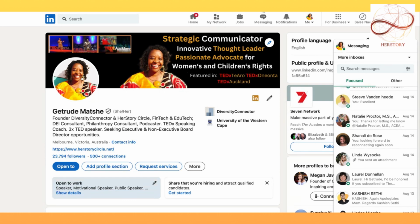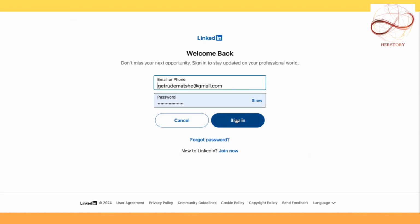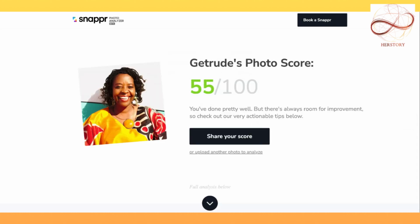And now let me show you how you can assess whether your photograph that you've selected is a good photo. There is a website called Snapper Photo Analyzer, and I'll show you how that works now. So Snapper Photo Analyzer is a free app online where you can simply go in, upload the photograph that is on your LinkedIn profile. So when you click there, it allows you to log into your LinkedIn account. It grabs the photograph and it analyzes it for you real time. It takes a few minutes and then it will give us a report on how good this particular photograph is.